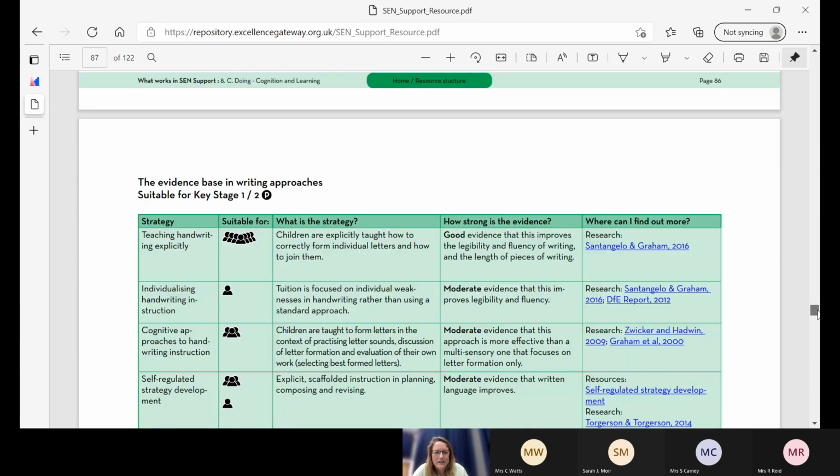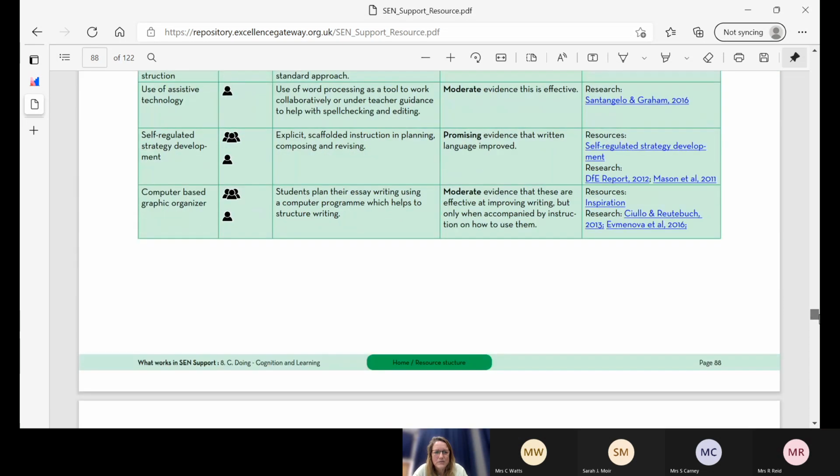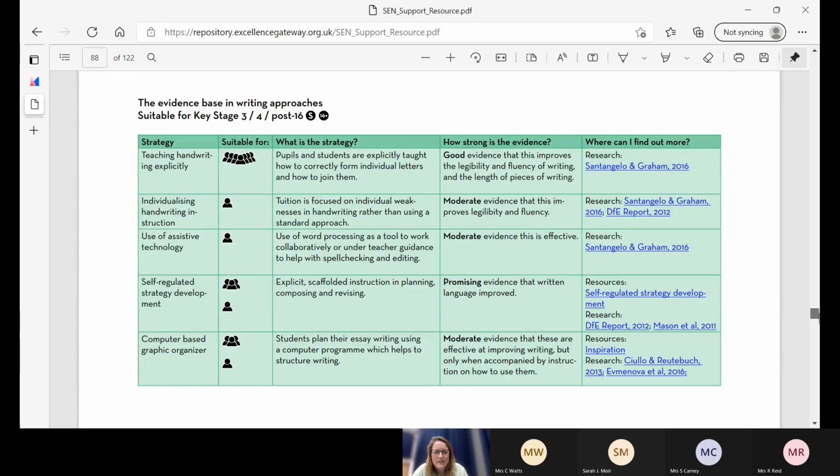And then the same again for writing approaches. You've got something here, and some of them are quite simple things that could be adopted or put into place. So self-regulated strategy development, so scaffolded instruction and planning, in composing and revising, and then you've got some resources around that as well to put it into place if you wanted to use it in class, using graphic organisers. Again, you've got some resources.